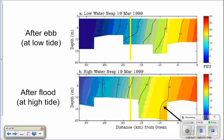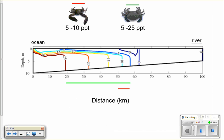So this picture here is to help you see how the salinity will change with the tides. So the yellow line would be where an animal would live, okay, and then this is 10 parts per thousand, and this would be the salinity that they're in at low tide, and then at high tide, they're in saltier water, about 15 parts per thousand. Okay, so it varies. So compare a euryhaline and a sthenohaline organism. This represents the estuary. So over here would be the river, over here would be the ocean. Okay, and these different colored lines represent the different salinities.